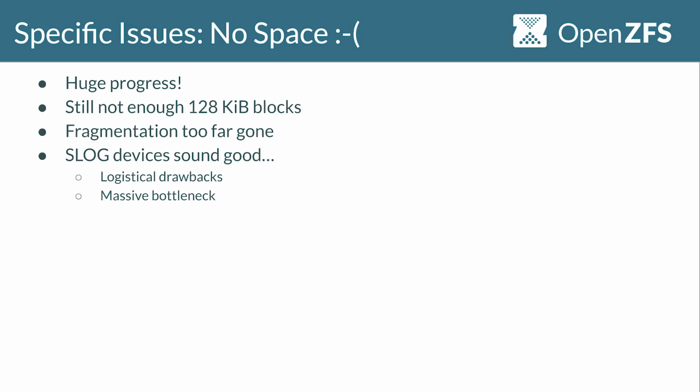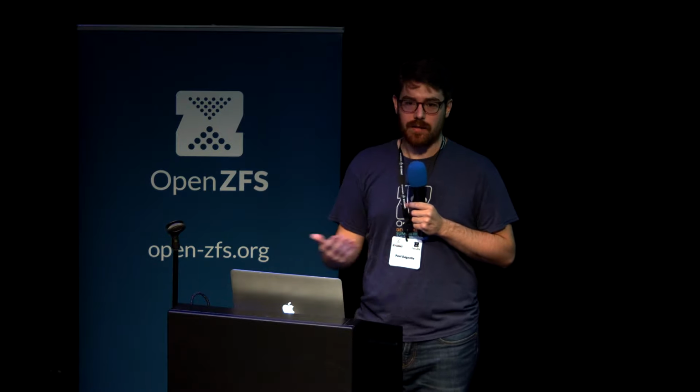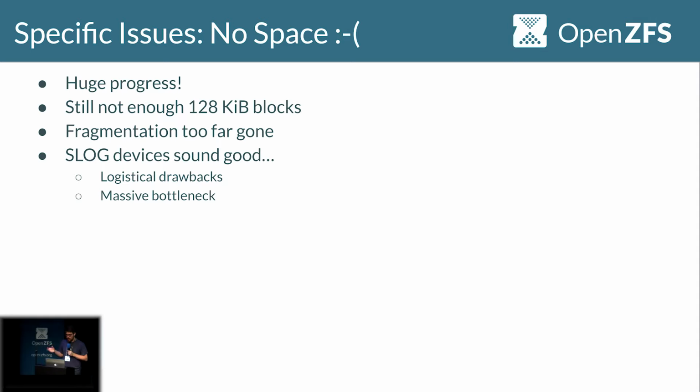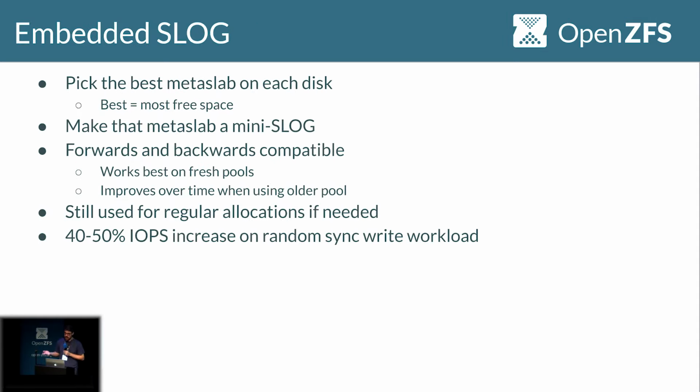you have this problematic performance bottleneck because a lot of our customers already have all SSD pools. If you were to just attach another SSD and use it as your slog device, now all of your synchronous writes are hitting one disk instead of hitting all your different disks, and it becomes this really big bottleneck. And in a lot of cases, they didn't have faster disks available, especially if you're in something like the cloud, where you already have all the fastest disks. The only faster disks you can get are ephemeral, and if your slog device is ephemeral, you start losing data, and that's not good. So we liked the idea of the slog, but we need some way to alleviate these issues. And so that led us to the embedded slog project.